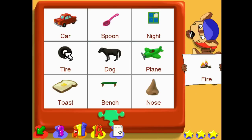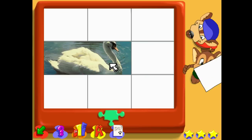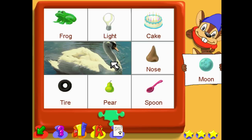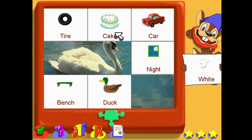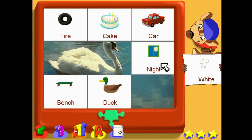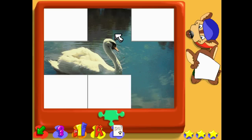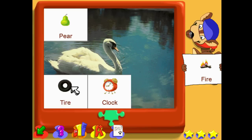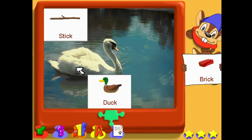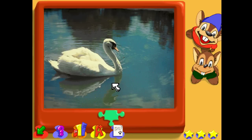Find the object that higher. Find the object that pear. Find the object that spoon. Find the object that rhymes with night. Find tire. Find the object pear. Find tire. Find the object stick. Post. Excellent job. Now we can see the picture underneath.